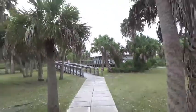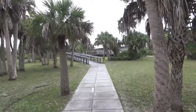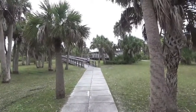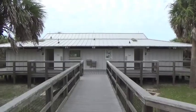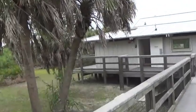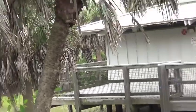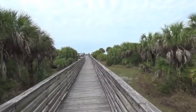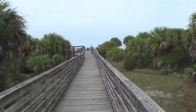And this is a beach house along the way to the beach on the ocean side of Caladesi Island. And here you either walk through one of the bathrooms or walk around the outside walkway. And from here, just this boardwalk to the beach.